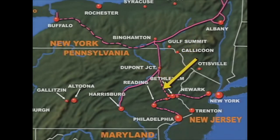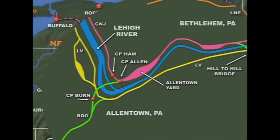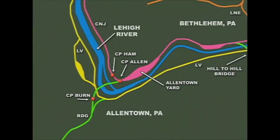The Delaware and Hudson Railroad used trackage rights, shown as dashed lines, to run from DuPont Junction through Allentown and Bethlehem to New Jersey. Additional trackage rights from Philadelphia ran trains through C.P. Byrne into Allentown. The next train is a RPPY westbound, heading to the river crossing.